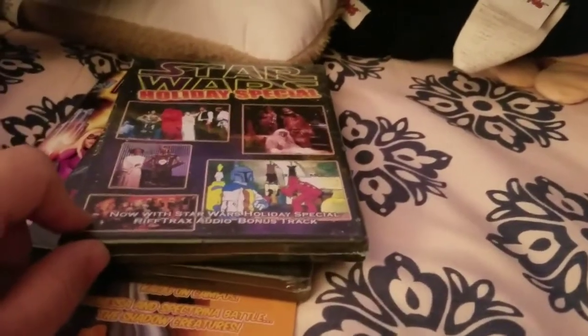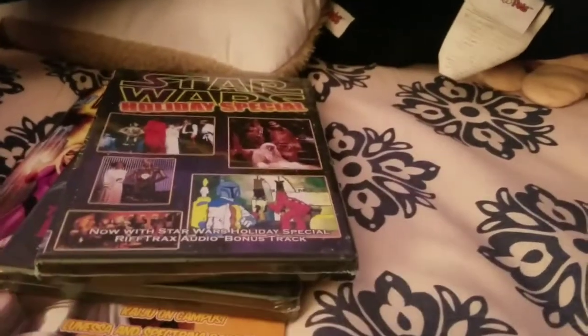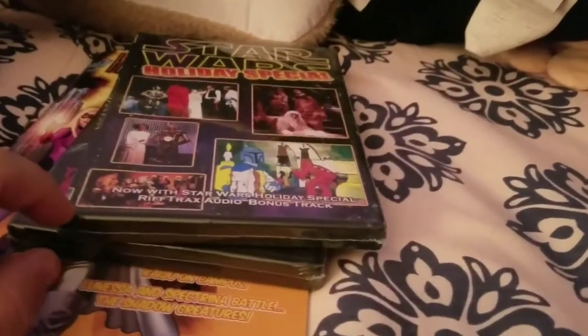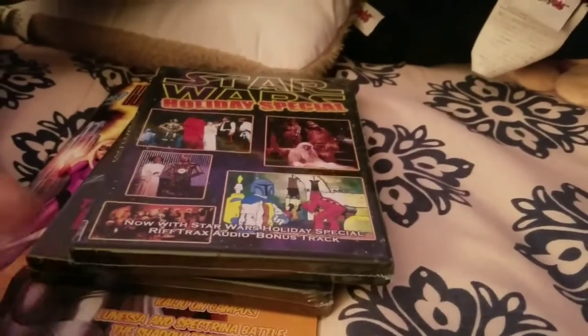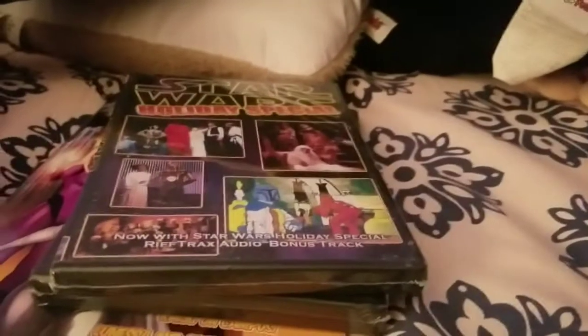I actually heard that Jon Favreau, the guy who does the Mandalorian, he actually wants to make a new version of this, and part of me does kind of want to see what they do with it, but yeah, definitely going to watch this one at some point this holiday season. 12 years too late compared to everyone else who's already seen it, but there you go. That was $15, by the way, so.